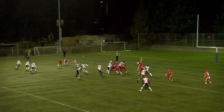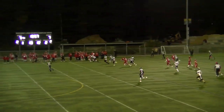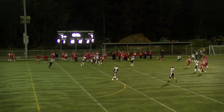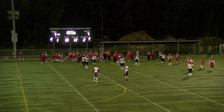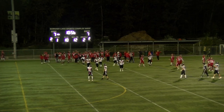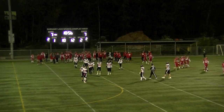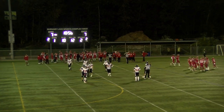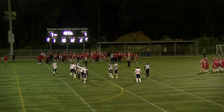And here's Ciccone out of the shotgun. Quick out to Simone, and up that far sideline. Tackle down. Touchdown saving tackle out on the edge there. I think that might have been Lou Hendrickson on the defensive side of the football making that play on Simone, but they've gone to that quick wide receiver bubble screen, and, well, not really a bubble screen, just a quick out to the wide receiver.